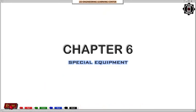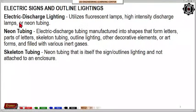Okay, so let's start our discussion, no? So Chapter 6, special equipment. The first one is electrical signs and outline lighting. So these are the equipment, no? Electrical signs is yung mga signages natin na may mga ilaw sa ating mga commercial buildings, sa ating mga tindahan. Tapos yung outline lightings naman are put on the store to highlight yung ating mga paninda.